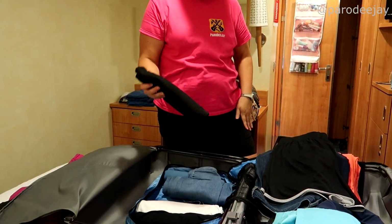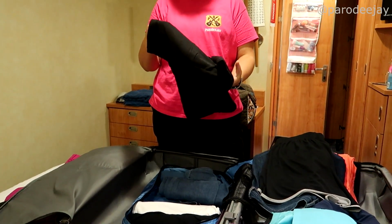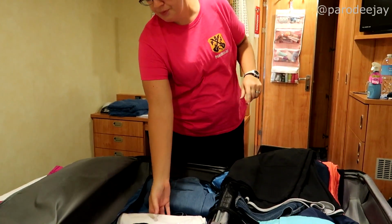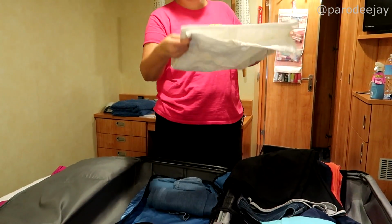Then I brought these black shorts I'm wearing. What is this? Black bike shorts. I don't know. I just brought them. A pair of white long shorts.